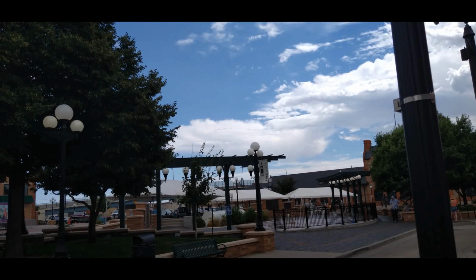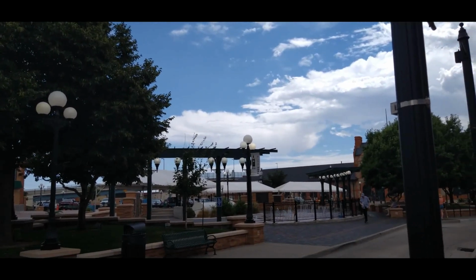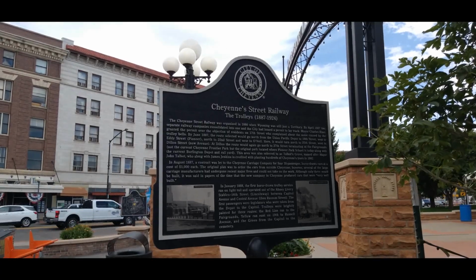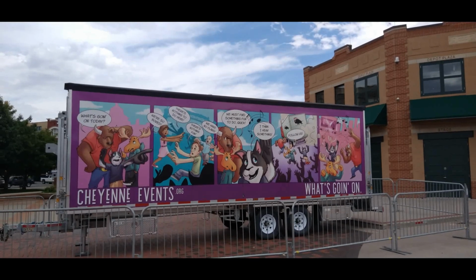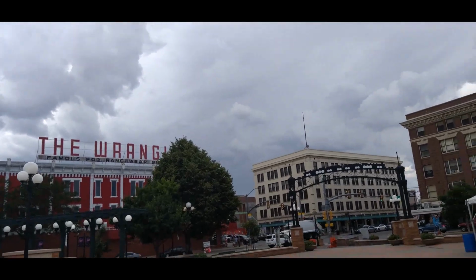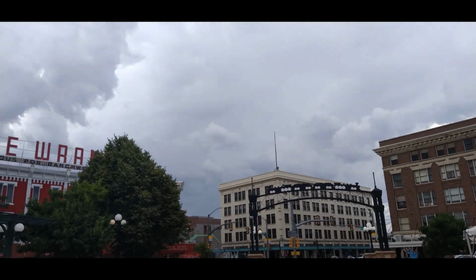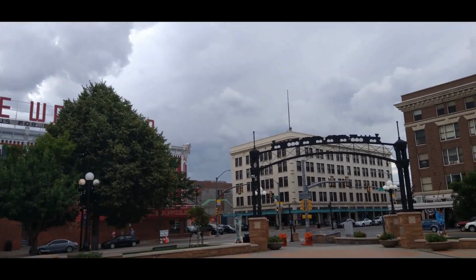Starting to rain here. And yeah, there is going to be a thunderstorm. I don't know if in a few minutes or just a bit later, but it's going to happen. Yes, those definitely look like thunderstorm clouds. Downtown Cheyenne, the rain's starting to pick up.